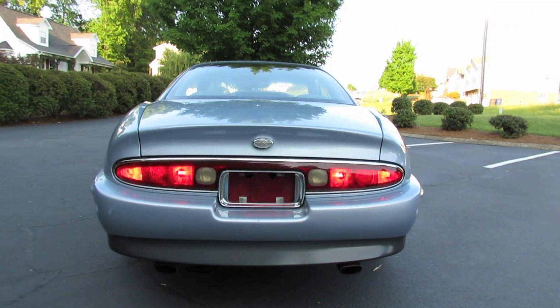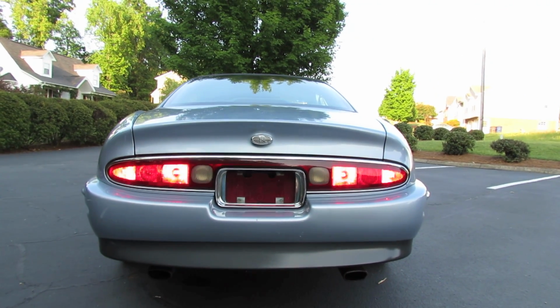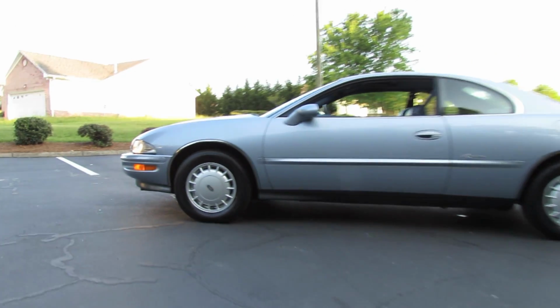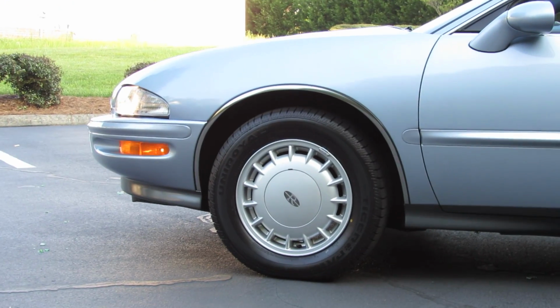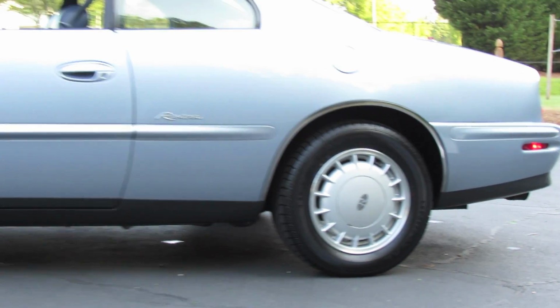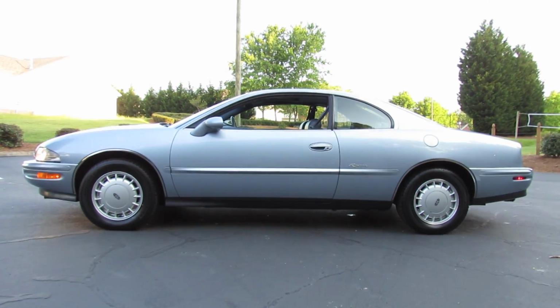Down below, it's finished off by a flared metallic rear fascia, as well as dual exhaust tips. Overall length was around 207.2 inches with a 75-inch width and a 55.2-inch height. Total curb weight was around 3,741 pounds.